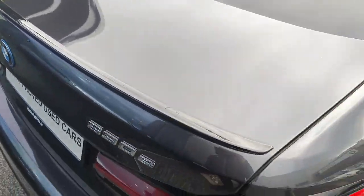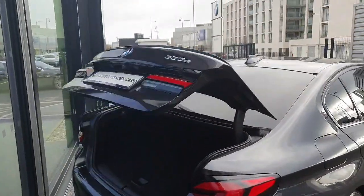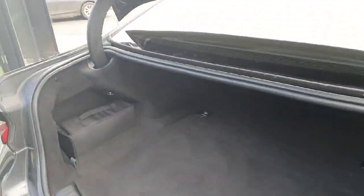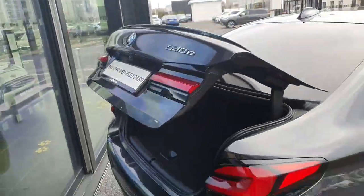Moving around to the back, we have privacy glass all around the back windows and a nice black boot lip as well. We have a fully electric tailgate, which will pop open, and plenty of storage space in the boot, with more additional storage space down below for your cables. Again, as it is an automatic boot, we just press this button here and it will shut itself.